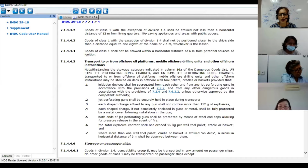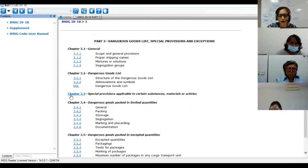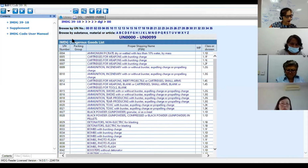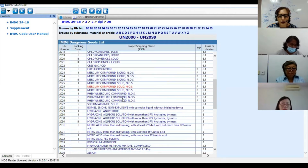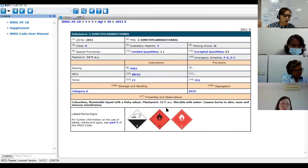Okay, so here, let me show you again. I'm already showing you the code book, right? Are you looking at the code right now on your screens? So you look at part 3. I'm going to open part 3. This is where you look at all the time, the DGL, right? And then I'm just going to randomly take a UN number, 2051. Now in this 2051, I'm just going to start this so I can show you how this process works.